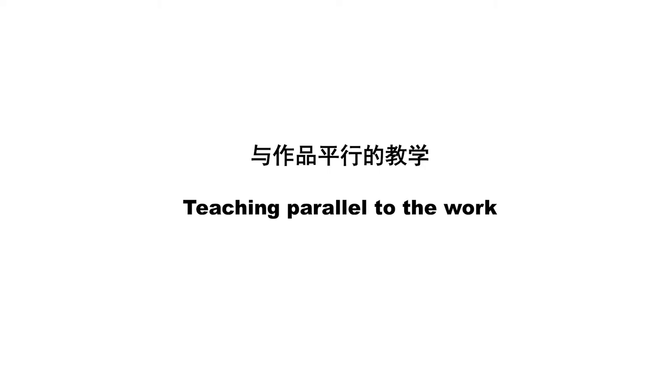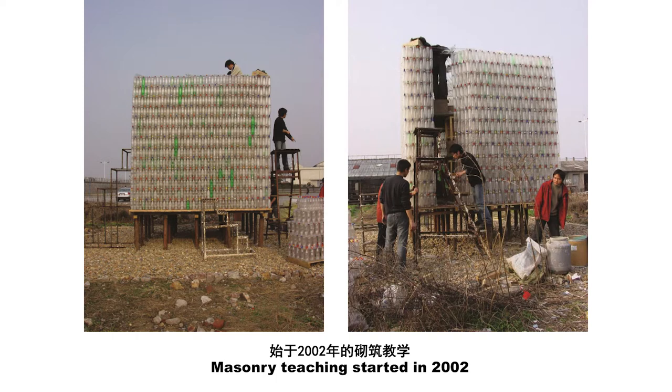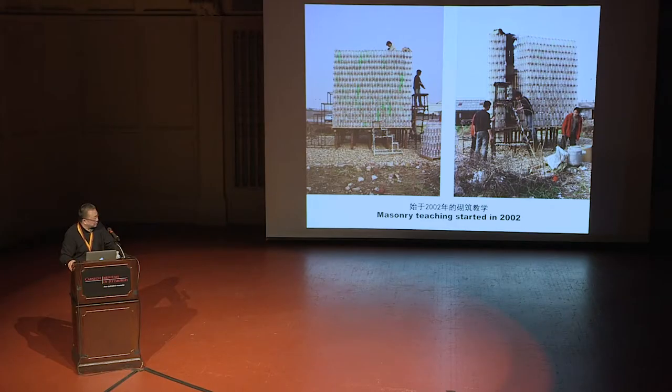At the same time, we try some new approaches to teaching. For example, in 2002, for our first group of students, the first design course, I taught this small 8-week course together with IVV. The students used recycled plastic Coca-Cola bottles to build this small pavilion. This is the basic idea of our education. It's not just about tradition and the past. It's about a new way, where everything can be recycled.